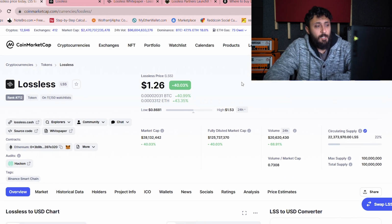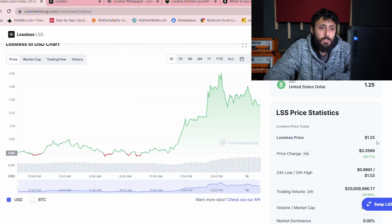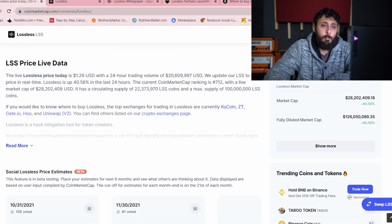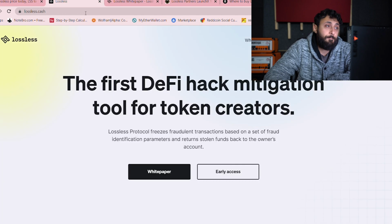You look at the market cap, it's only about 28 million roughly. The volume is at about 20 million, which is quite a lot of volume compared to the market cap. And you can see the circulating supply is about 22 million Lossless. Now you can see it's got a low supply, a very small market cap, and I'm about to get into why the use case could be extremely interesting.